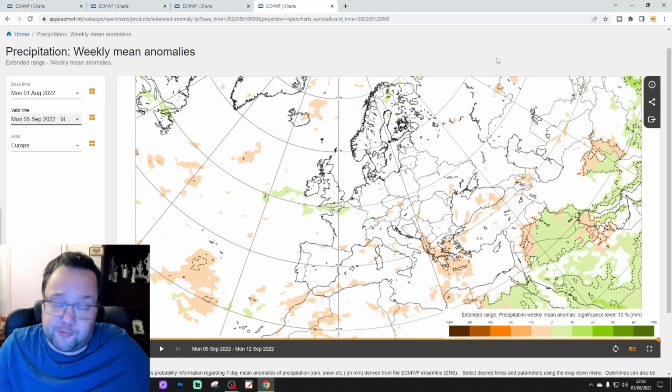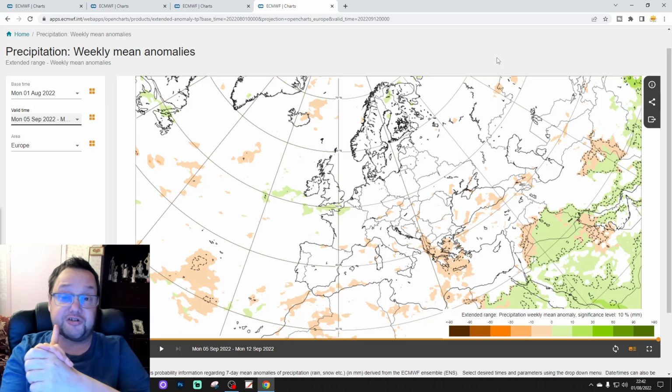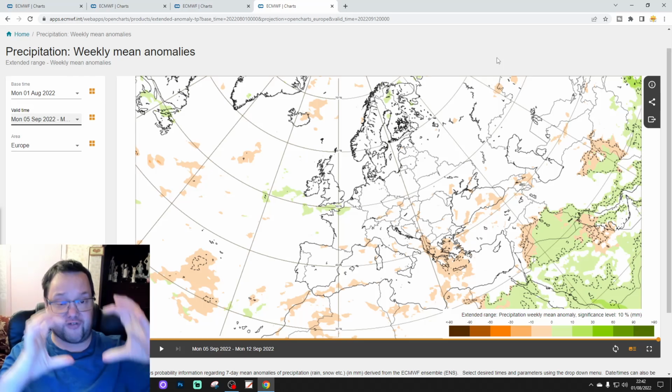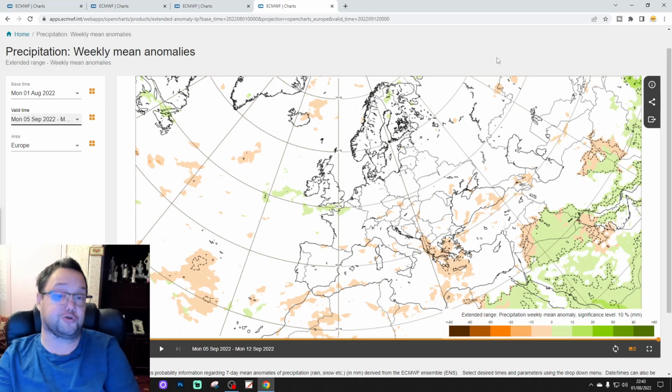Okay, it's just a snapshot of what the model showed. It could look completely different. We'll do this again next week. We'll have a look at this model again on Saturday, when we just focus on the UK and Ireland with that one. But yeah, we'll do another European outlook, of course, next Tuesday.